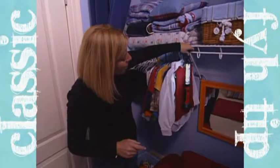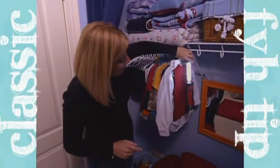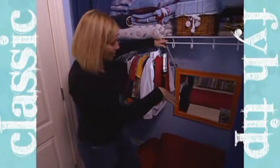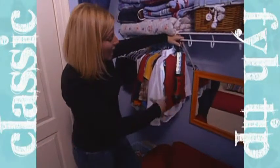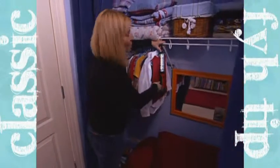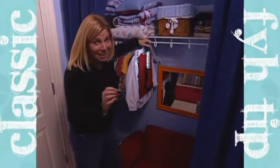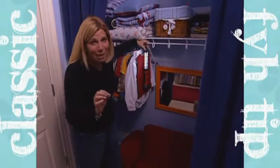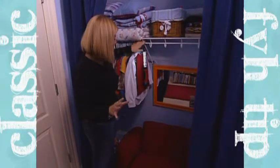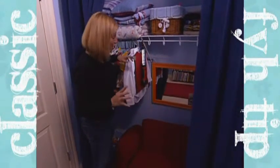We also added a couple of great little battery-free lights, and this is wonderful because this is going to allow him to sit in here and read, and also a great place for a little boy to play. We all know little boys are going to love to play. But do yourself a favor, when you're putting any kind of lighting in a kid's closet like this, don't do battery operated. You'll run through the batteries like no tomorrow. They'll leave them on all the time. So get yourself ones that you can charge up.